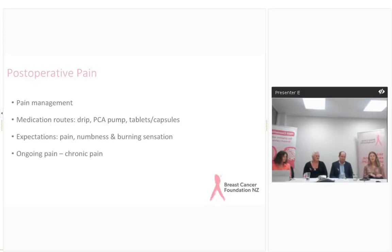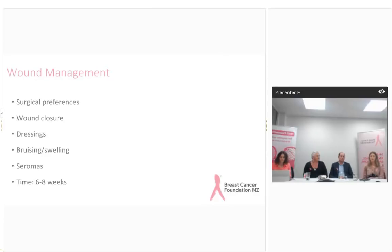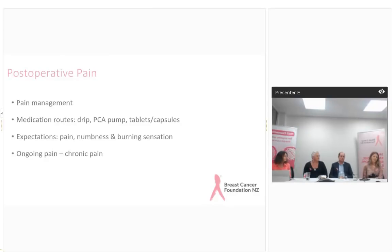In some instances, pain can be ongoing, and this can be referred to as chronic pain. Your breast team might think it's appropriate to refer you to a pain specialist team who will help you manage this. I'll also talk about post-operative nausea and vomiting, which can be quite a worry for some patients, particularly if you're prone to nauseousness.